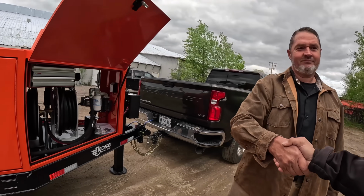Thank you, sir. All right, you guys, this is the answer to the problem that I've been having for a long time. If you ever looked at a fuel trailer and you just couldn't afford them, here you go. This hopefully will help you guys out.